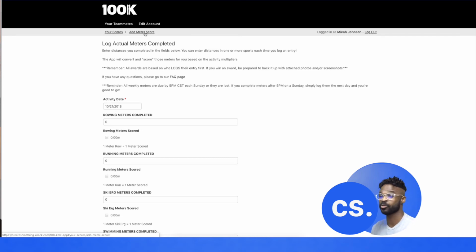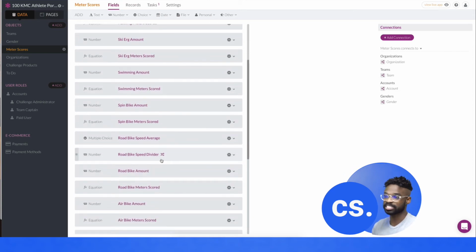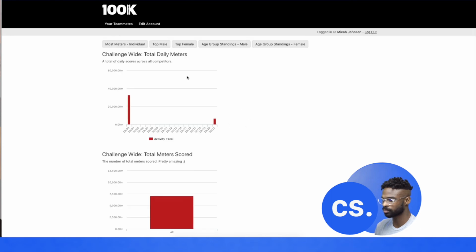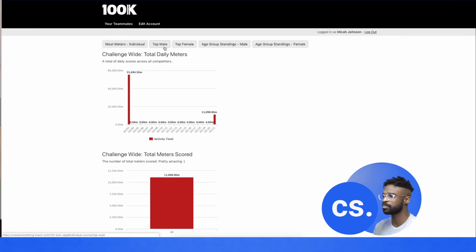This is the second year that we are allowing this project to be live. And this entire thing is created within Knack, utilizing different functions and features and calculations. And not only can we accept data, but it also puts out data, as you can see. Let me see if I go to, I believe, individual scores. You can see some of the data that it puts out. You can see how you're doing challenge-wise, total meters. You can see what your teammates are doing, the top male, top female, age, etc. This is great, and this is awesome.